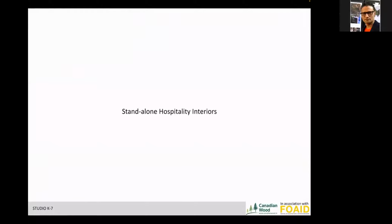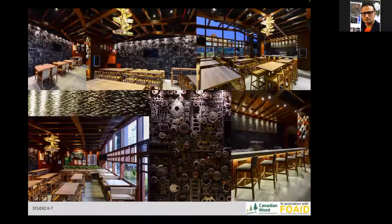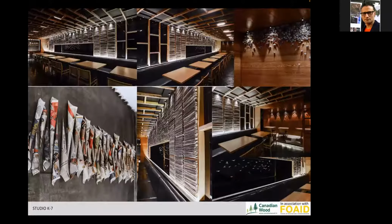So these are some of the standalone hospitality interiors, and what we like to do is to play with the original materials. I mean, the natural materials in their raw form, may it be the steel, or the bricks, or maybe the metal in any form. Like you can see in the projects where we've also used the engine parts, which are the casted engine parts, which are cut down and used as a feature wall, along with the combination of wood. So it's basically we like to play with the texture of the material and the play of light falling on it.